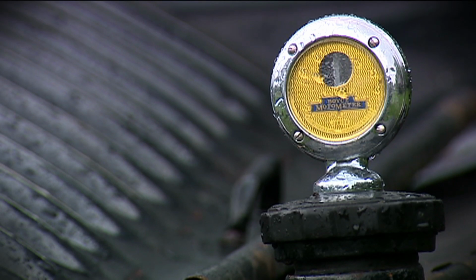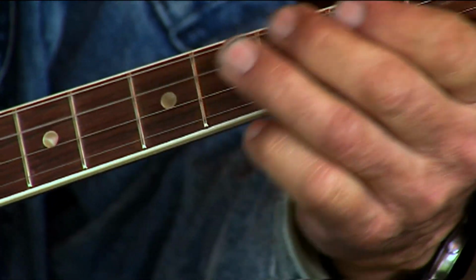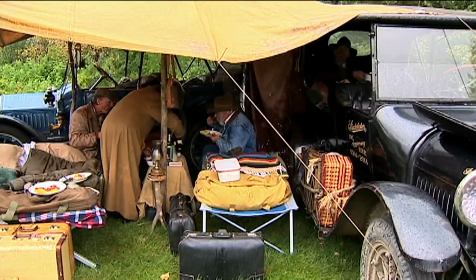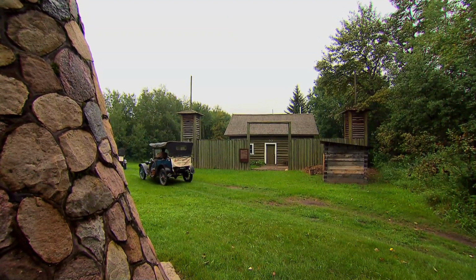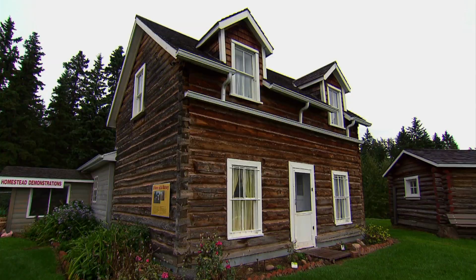Day 3 dawns. Well, wet. Wetter for some than for others, but nothing can dampen the spirits of the travelers. They've got a full morning of events and a full day of travel ahead of them. Once camp is packed up, the 2 old cars make the short trip into Red Deer to visit the Sunnybrook Farm Museum.